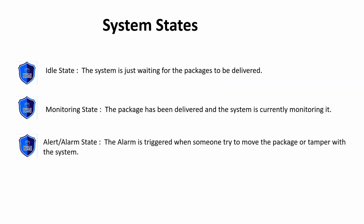So how our system works is that it alternates between three states: the idle state, which is when the package has not been delivered and the system is just waiting for a package; the monitoring state, which is when a package has been delivered and the system is currently monitoring it; and the alert or alarm state, which is when someone tries to take the package or tamper with the system and the alert is being triggered.